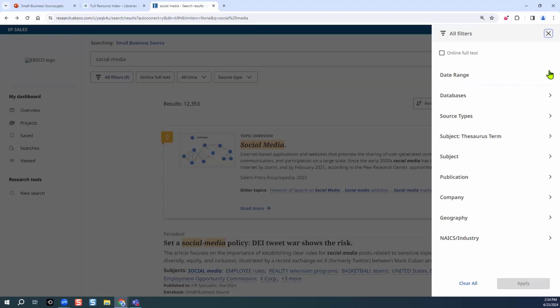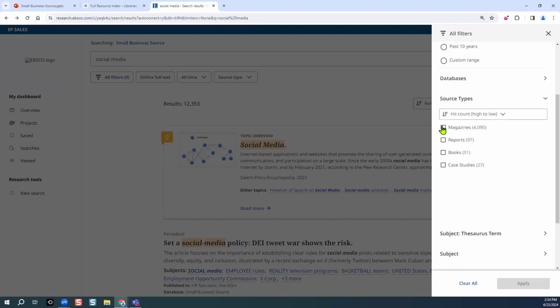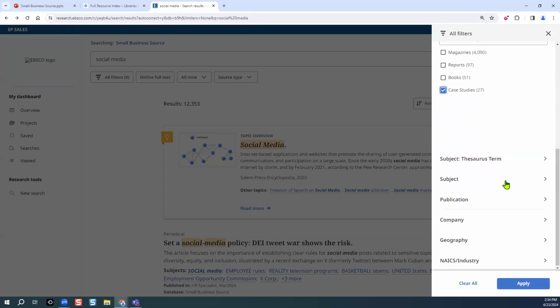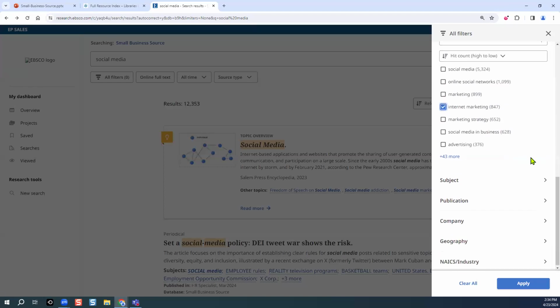So here I can filter by date range, not just those quick filters of 12 months, 5 years, or 10 years, but I can also enter a custom range here. I can filter by databases, by source types. Maybe I'm interested in case studies. And I can also continue filtering by subject thesaurus terms. So within social media, maybe I'm interested in online social networks or particularly internet marketing. Okay, let's see if we can select that.